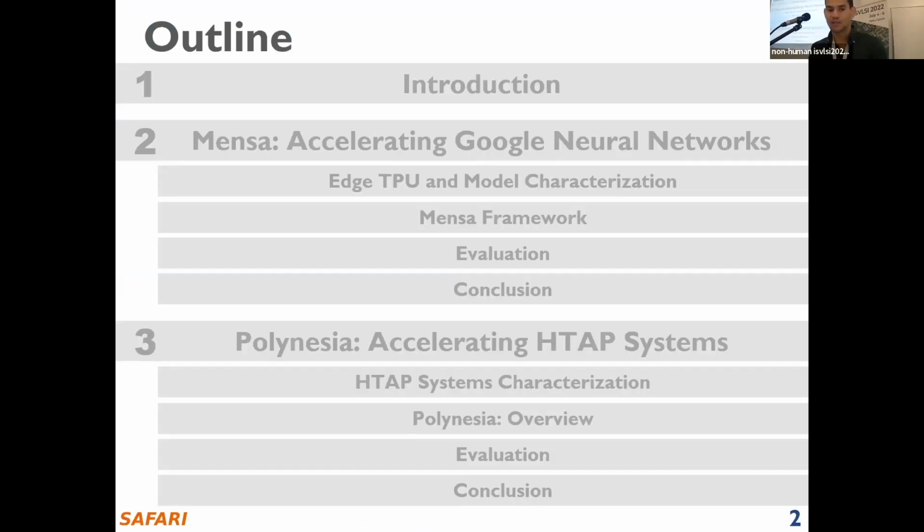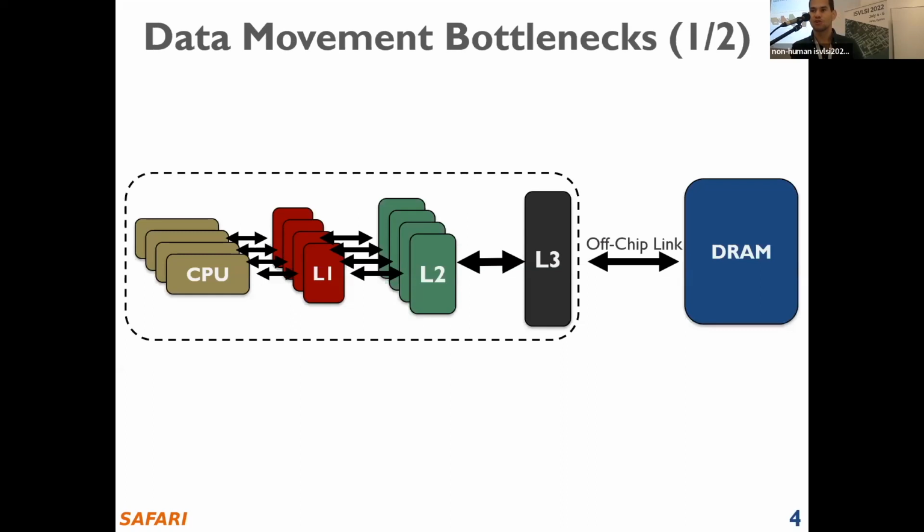Again, the outline for this talk. First, I'm going to motivate a little bit why we need to do hardware-software co-design for processing in memory. Then I'm going to talk about the works where we employ such an approach, which are called Mensa and Polynesia. So we start with the introduction.